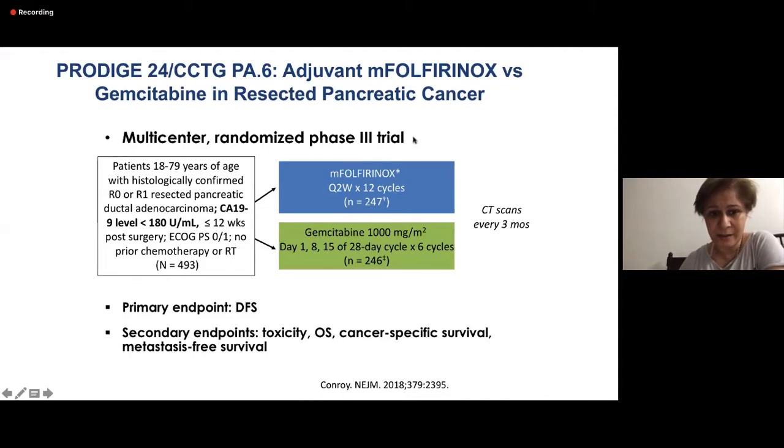So this study randomized patients to modified FOLFIRINOX for 6 months versus gemcitabine for 6 months. It would have been nice to have gemcitabine, capecitabine as the standard arm here. So patients were included who had a CA19-9 level of less than 180. I think all the guidelines do recommend, and I tend to do it as well, a baseline CA19-9, and I always do it before I start adjuvant chemotherapy. Very often you see a patient after surgery and the CA19-9 has dropped. But very often you will see about 10% of patients, I would say, in my practice, where the CA19-9 has jumped up to 1,000 or something.